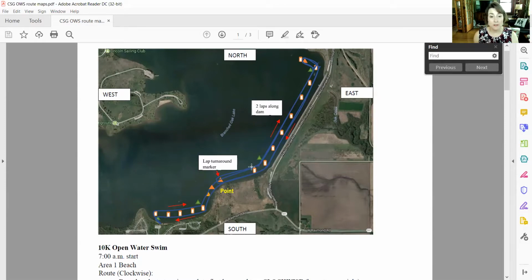You'll pass the first buoy. When you get to the second buoy, we will have a green marker, which of course indicates a left turn. So swim between the green marker and the buoy, staying on the lake side of the route, and follow the buoy line all the way across the dam until you get to the end of the dam. And you'll see a green marker. You'll swim between the green marker, which will be to your left, and the buoy to your right. Make a little bit of a left turn, and I think it's maybe 50 yards or so.